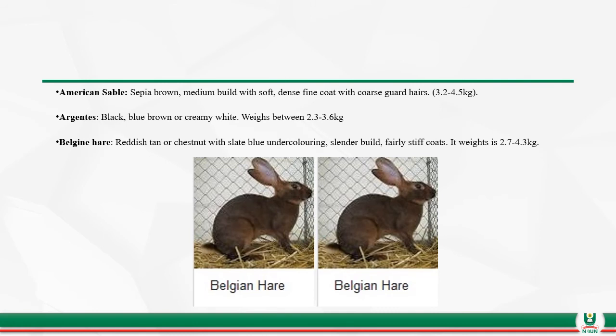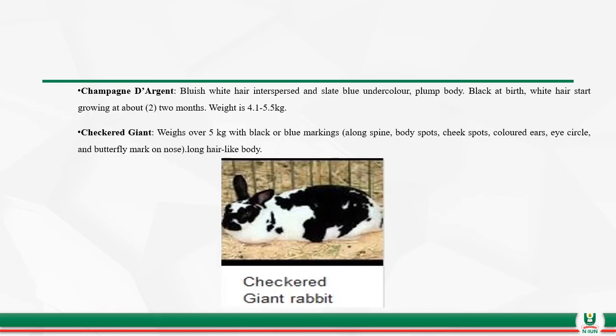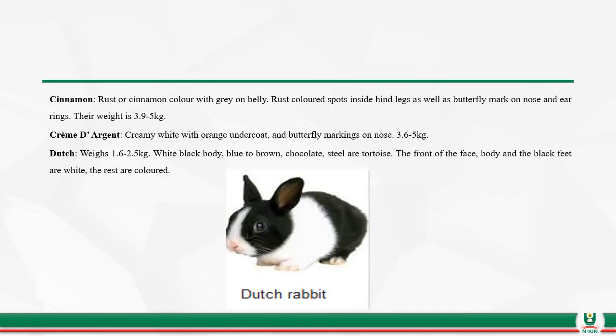Now, there are still others. The Belgian hare. There's a difference between the hare and the rabbit, and you have to take note of that difference. The Californian, the rounded shoulders are what you should take note of. The rounded body, medium build and short smooth coat are what you should take note of. Champagne d'Argent, this is of France. It's also beautiful. Checkered Giant.